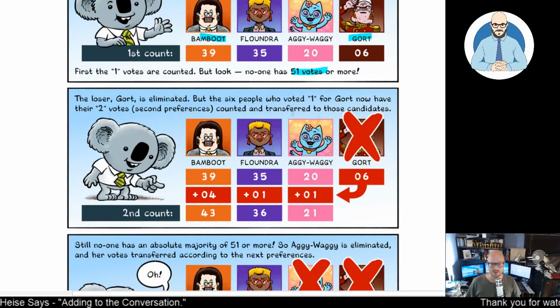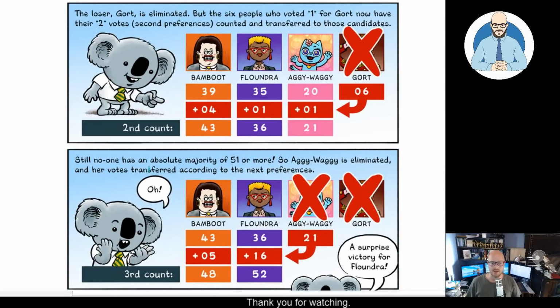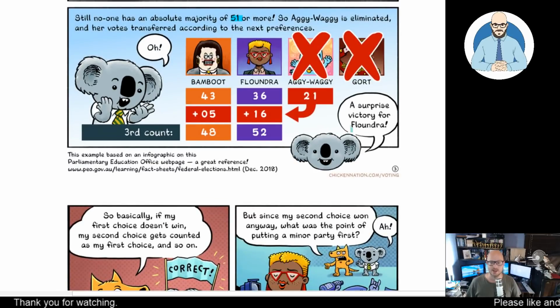So the loser, Gord, is eliminated because he got the least amount of votes. But the 6 who voted 1 for Gord now have their second preferences counted and transferred to those candidates. There's still no one who has an absolute majority of 51 or more, so Aggie Waggy is eliminated, and her votes transfer according to the next preferences. And a surprise victory for Floundra.